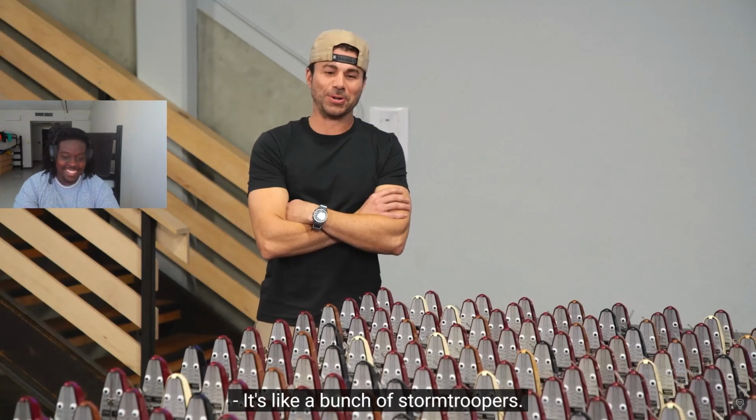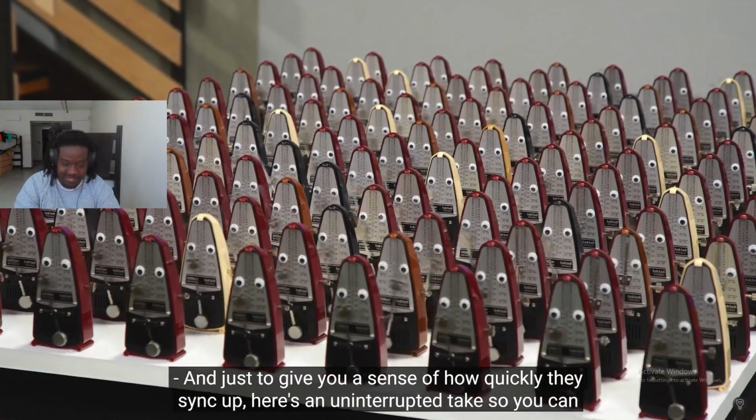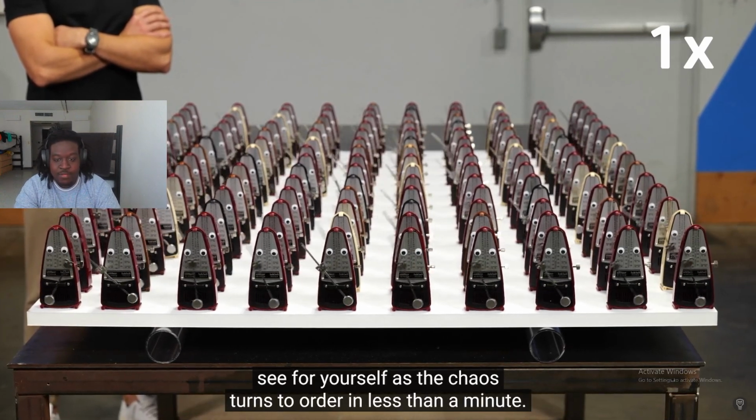It's like a bunch of stormtroopers. And just to give you a sense of how quickly they sync up, here's an uninterrupted take so you can see for yourself as the chaos turns to order in less than a minute.